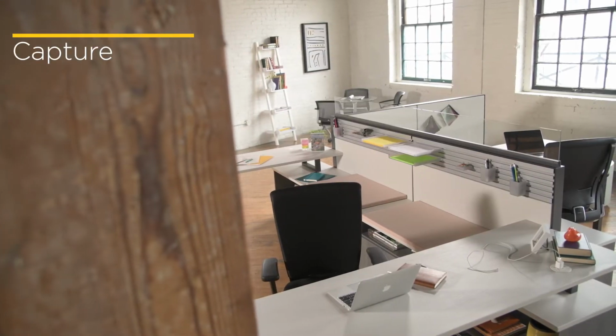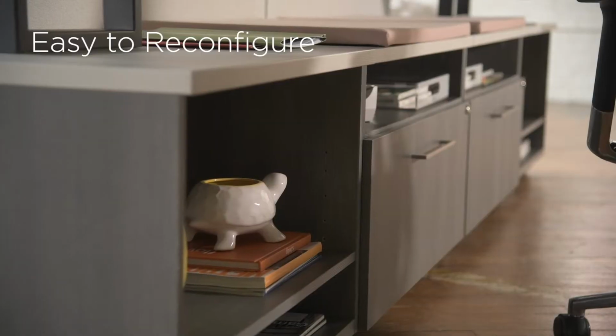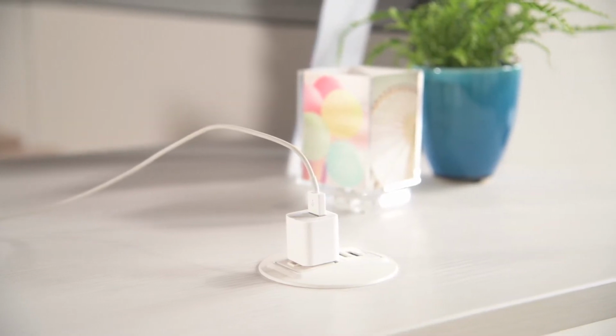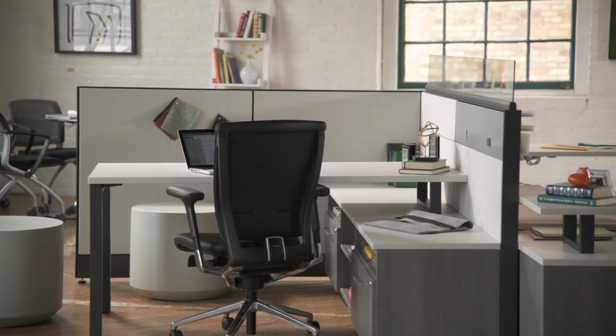Capture is a versatile, full-featured frame and tile system. Easy to design, easy to install, easy to reconfigure, and easy to own. With highly functional elements to meet the varied needs of all users. The first thing Capture will do is capture your attention.